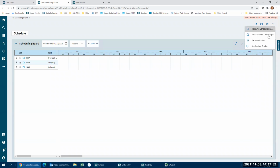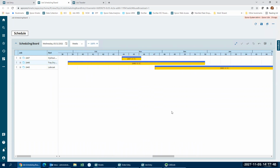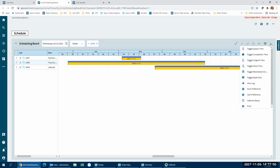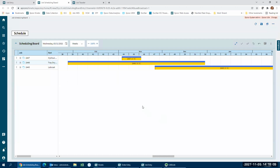So anyway, you can change the colors based on what you want them to be. In my case, I've got colors set up as red for a job being late, and various other colors. So here's the late color. If a job is complete, it'll turn green. If a job is locked, meaning we don't want it to move, it's kind of a beige or brown color. That's personal preference.